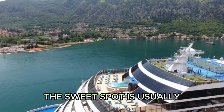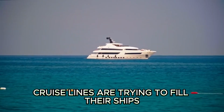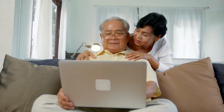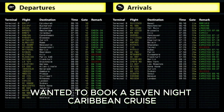The sweet spot is usually around 4 to 6 months before the departure date. At this time, cruise lines are trying to fill their ships but still want to keep cabins attractive. You will often see promotions such as free onboard credit, discounted drink packages, or even reduced deposits. For example, a couple from Miami wanted to book a 7-night Caribbean cruise.